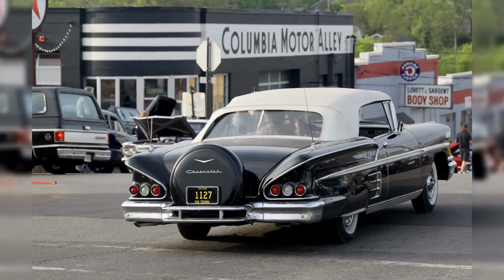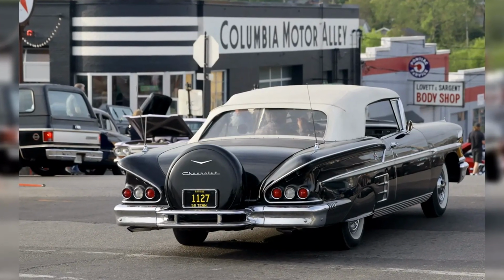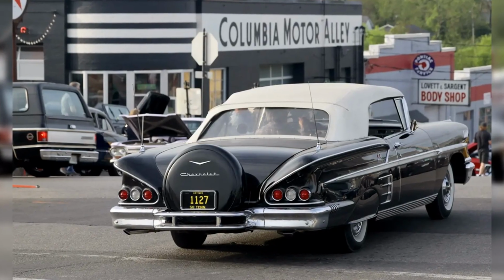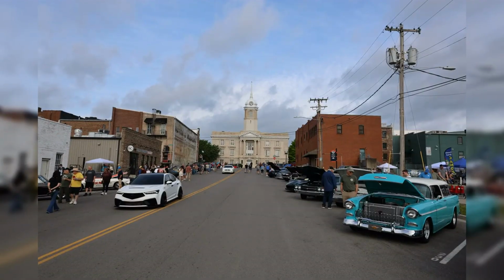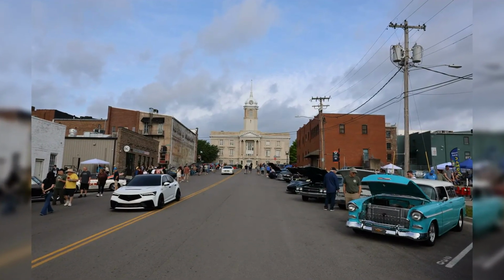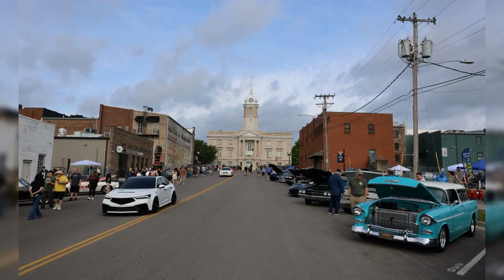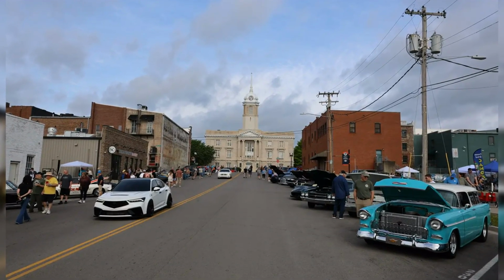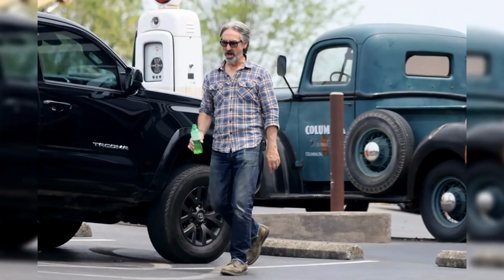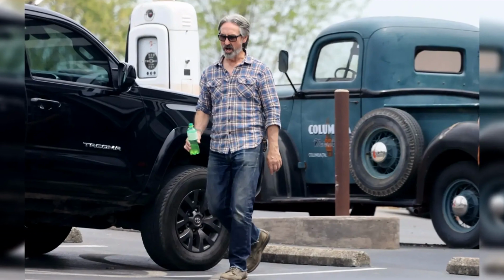On that sunny morning, fans gathered to celebrate the love of classic cars, from vintage Chevrolet Corvettes to Mustangs, filling the streets with excitement. Mike arrived in style, driving a vintage black Impala, while his girlfriend Letitia Klein followed closely behind in a matching beige model. Despite the bittersweet atmosphere after his store's closing news, Mike seemed in high spirits as he connected with fans, sharing laughs, taking photos, and soaking up the day.